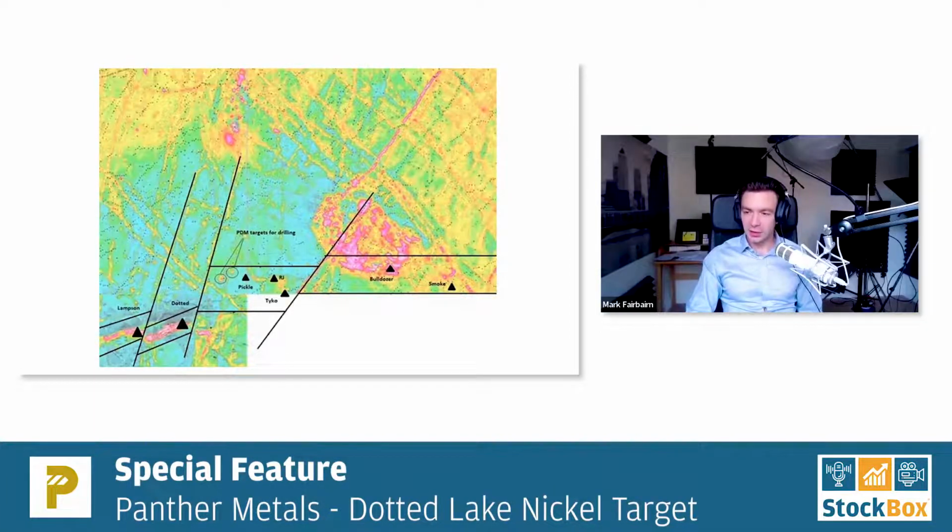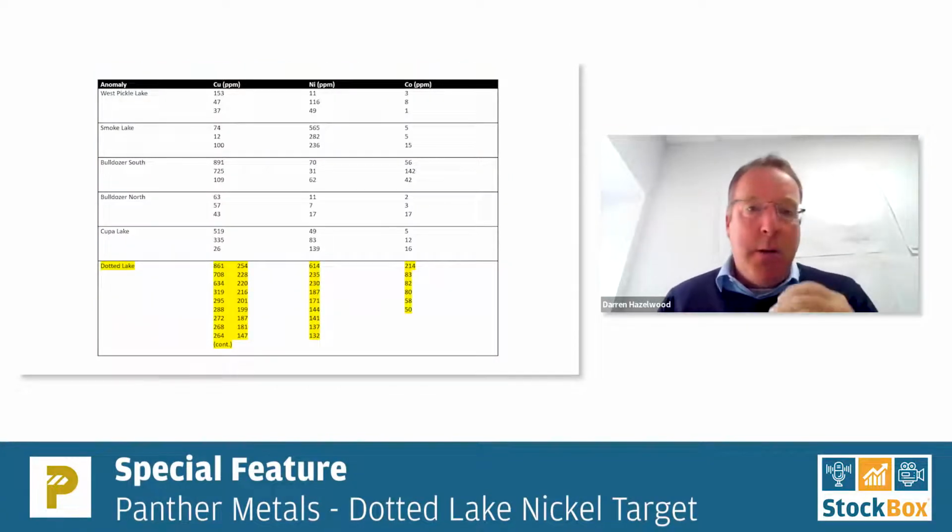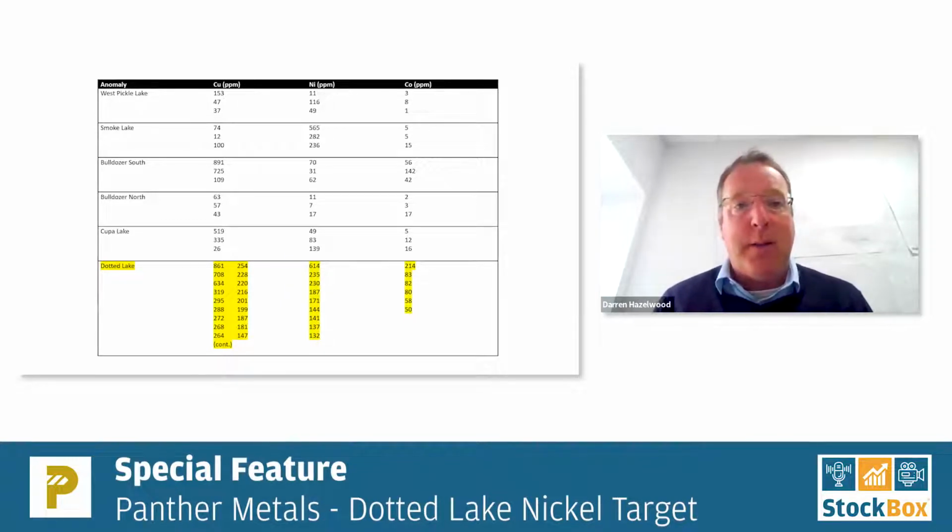Okay, yeah, let's look at the next slide then. So what this is showing is the results of the geochemical work that's been conducted, and these have largely driven Palladium One to drill. And on the left-hand column, you can see the copper numbers, and these are all in parts per million.